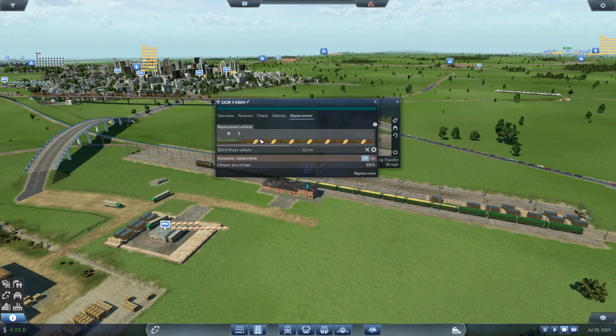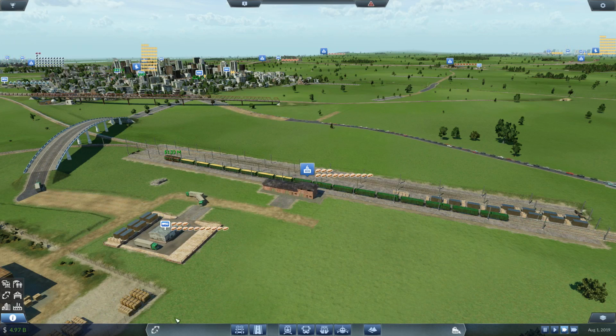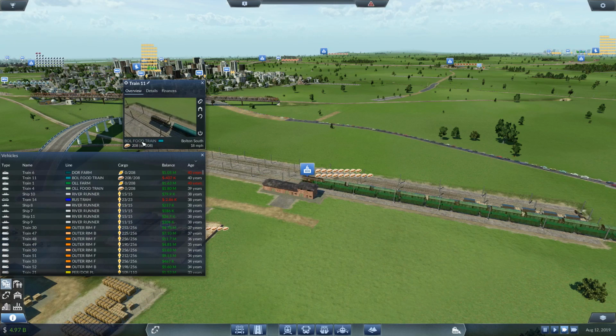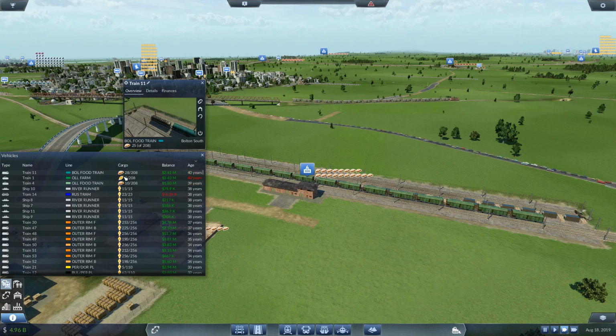Stick 18 on it. Set it for on. Right, fine. Now, I saw something else was old there. Train 11, Bolton Food Train. Let's have a look at you. I'm going to keep you at 208. There it goes. See, it made money. It's fine. Nothing's wrong with the train.